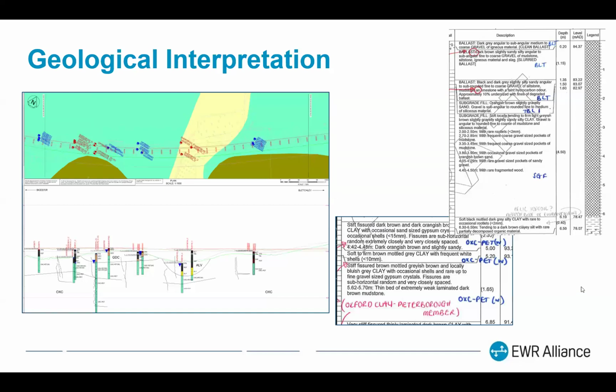We produced these geological models which had the mapping at the top showing the borehole location and some fantastic modelling at the bottom. I can take no credit for that. It was a big team of people working on these behind the scenes.